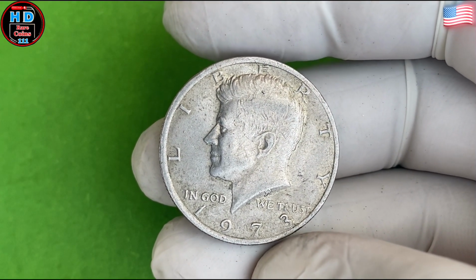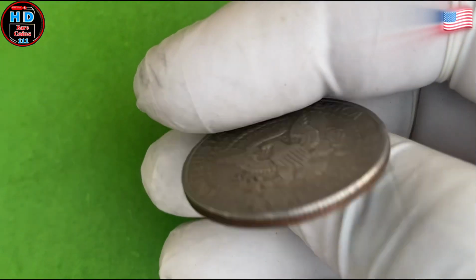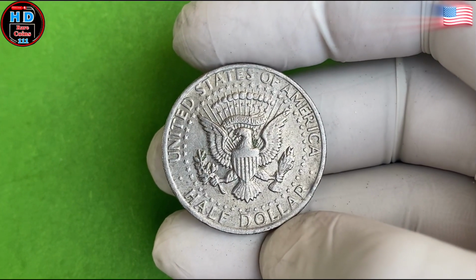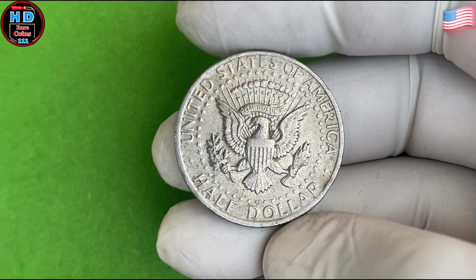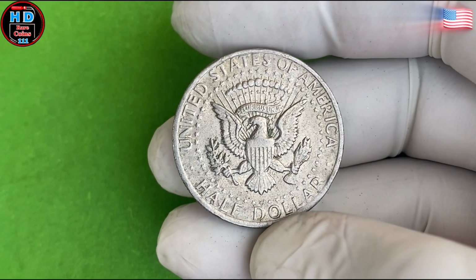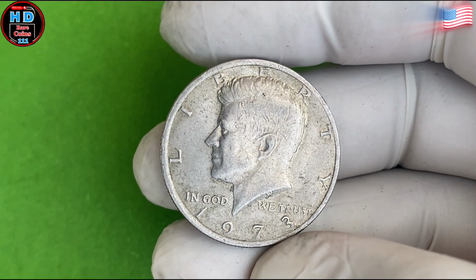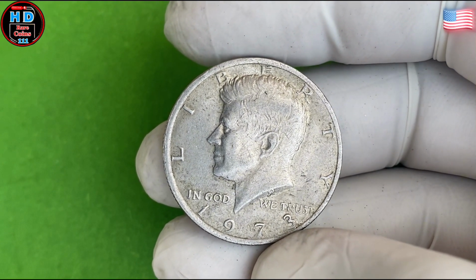Now, what makes the 1973 Kennedy half-dollar worth more than just its face value? For one, its historical significance plays a big role. The Kennedy half-dollar itself is a piece of American history, and coins minted in the early 1970s represent a unique time in the country's coinage evolution. Even though the coins from this period were made from a less expensive material, they still symbolize the respect and legacy of President Kennedy. But there's more to the story than just the history. Like any collectible, the value of the 1973 Kennedy half-dollar is heavily influenced by its condition.